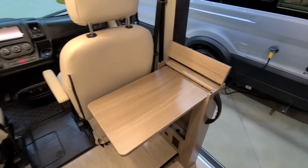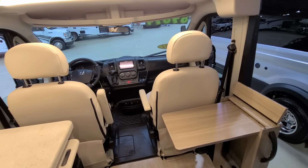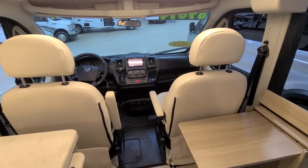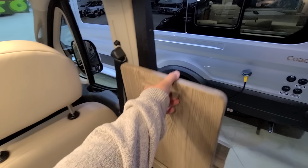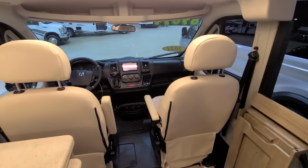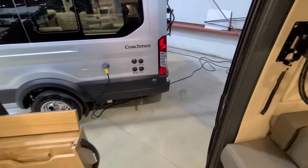So, Class Bs are more expensive than Class Cs on average because they're more mobile and compact. However, you don't get as much room and you're paying more, so it's the give and the take. I think you're better off, if you're trying to live cheap, just get a van and put some basic things in it, but this is all done for you, and that's why it's better. You don't have to do any build out. All right, let's take a look outside.